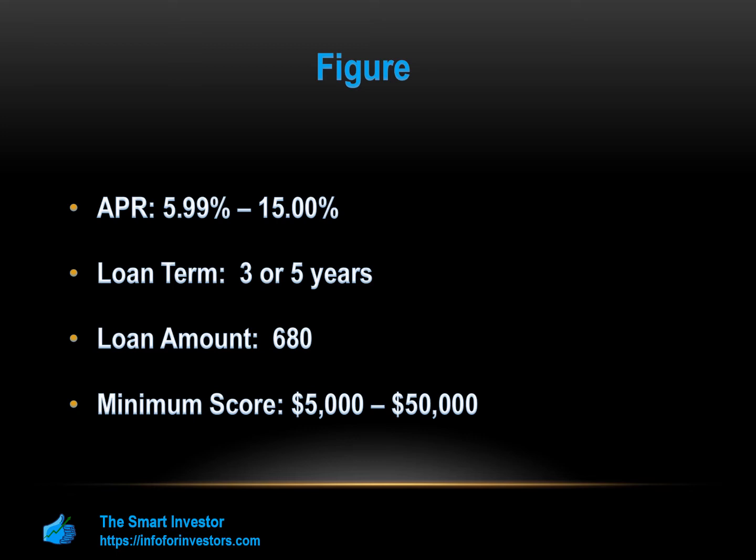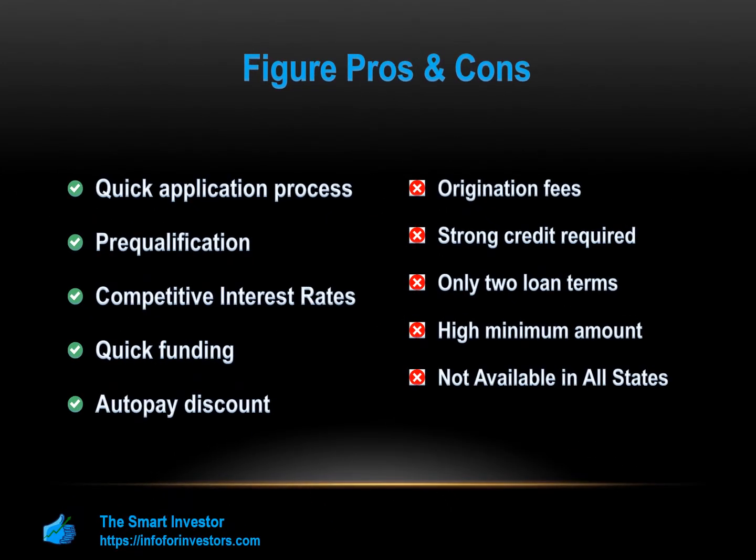If you are satisfied with the quote, you can proceed with the application, digitally sign loan documents, and wait for the funds to be processed. If you have a good credit score, you want to apply for a personal loan quickly, and get access to your funds as soon as possible after approval, Figure is a good fit. It also offers a discount for autopay and soft credit check pre-qualification.